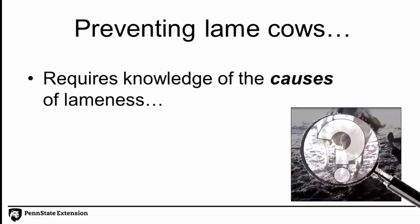So if we're going to prevent lameness, it's certainly important to understand a little bit about what causes lameness in our cows. If we understand a little bit about why lameness occurs, then we can understand ways to prevent it, and we might find some ways to prevent it that I haven't discussed today.